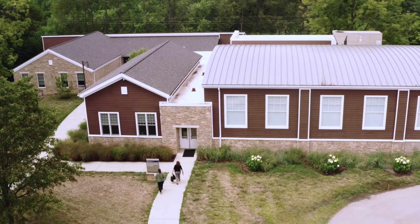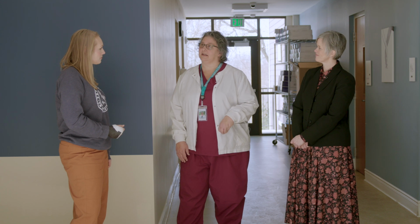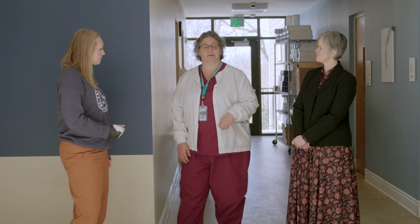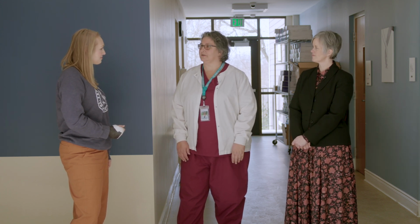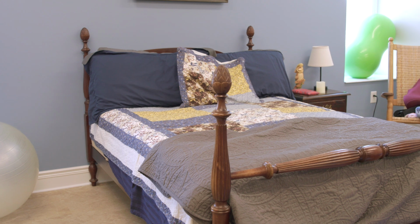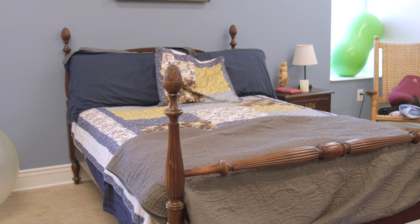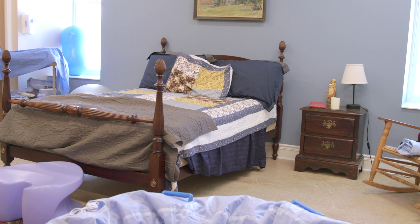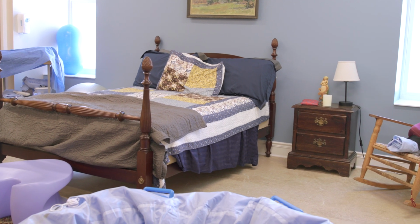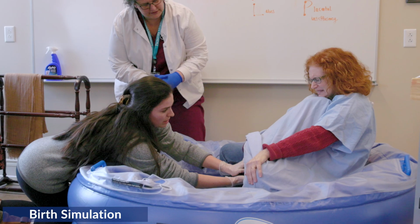But this building, specifically the Learning Center, is for our in-person on-campus simulations with our midwifery students and our women's health nurse practitioner students. So this is our birth center room, and we have it set up to look like a prototypical birth center so that our students do get practice with an out-of-hospital setting. Many birth centers have birthing tubs, so we include that as part of their simulation experience, as well as having it be a very home-like environment.